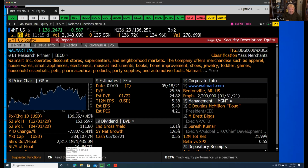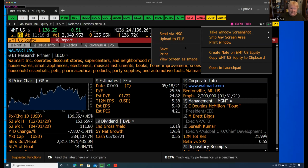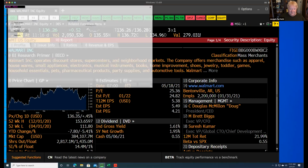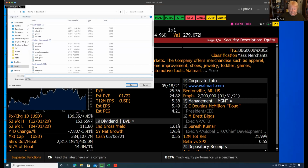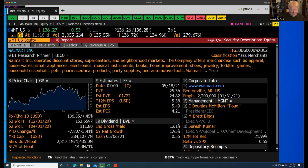In order to do this, we're going to take a screenshot of the DES screen. This is going to be important for your assignments, because when we do these valuations, we're going to do them at a date and time. Walmart's share price, like any other company's, is bouncing around. So I'm going to take the share price at the time of my valuation, whatever it was on the screenshot.